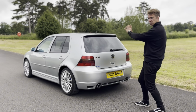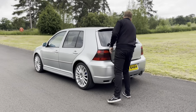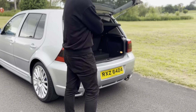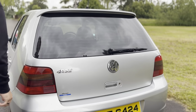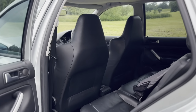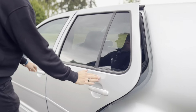Two exhausts for two banks of cylinders underneath the car. We'll listen to that in a little bit, see how that sounds. I mean, at the end of the day, it is still a Golf with a boot. Oh, look at that. The big old amp in there. That's interesting. So it must have a banging stereo. So got all of that, which is nice. You've still got the rear seats of a Golf, being minded by my backpack. Lovely full interior in these. Really, really nice kind of leather seats in this.